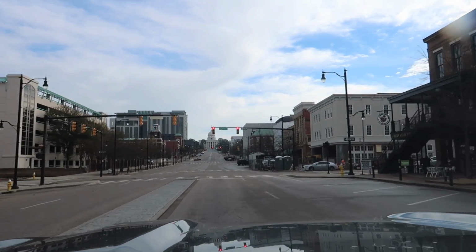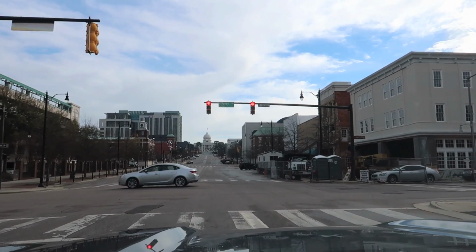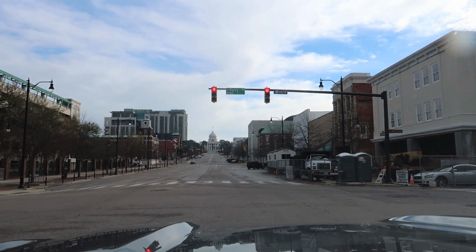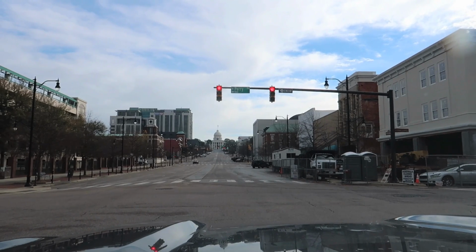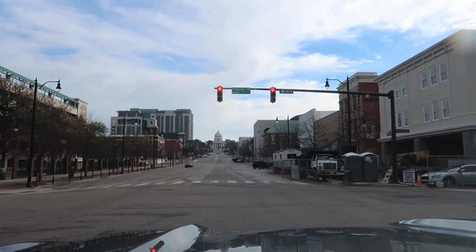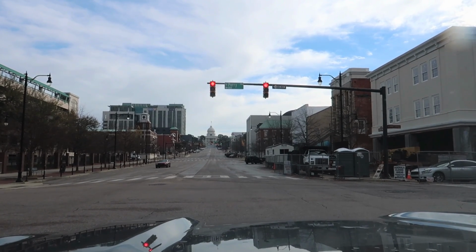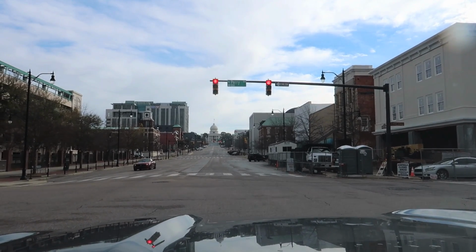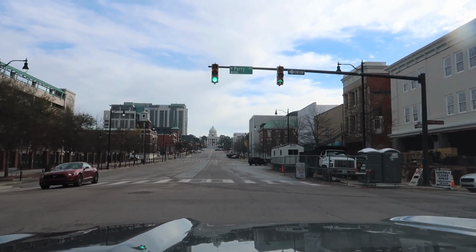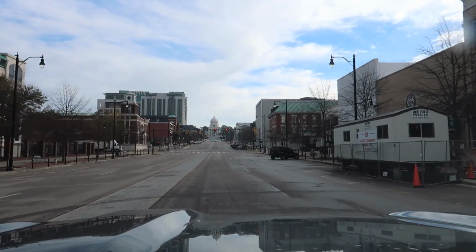And you can see the Capitol there in the distance. The capital of Alabama. The Capitol building of Alabama. Interesting history. When the South seceded, the leaders of all the states met here in Montgomery, and this Capitol building was named the capital of the new country, the Confederate States of America.